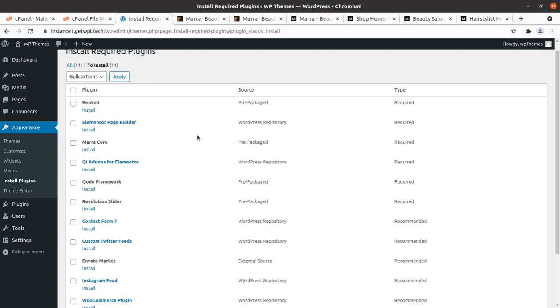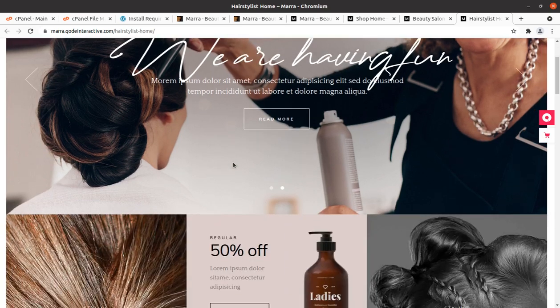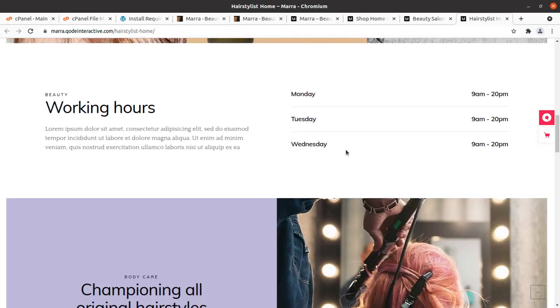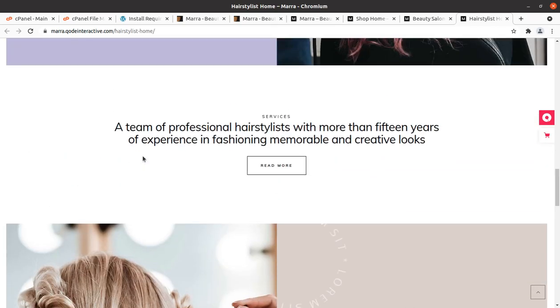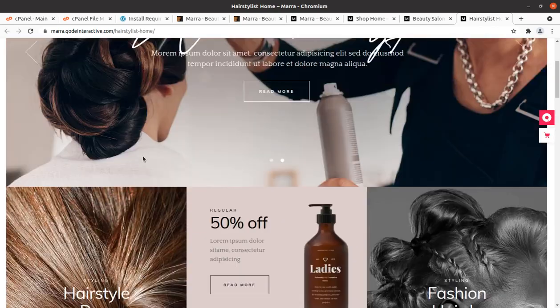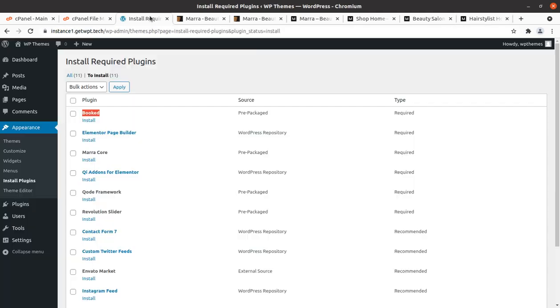And this is the plugin screen that is showing the required and recommended plugins. So I will take you through. Booked is a plugin for making online bookings and online reservations. So if you are using a hairstyle or some other demo, a pre-made website may need this booking feature. So the Booked plugin has been given for that purpose.